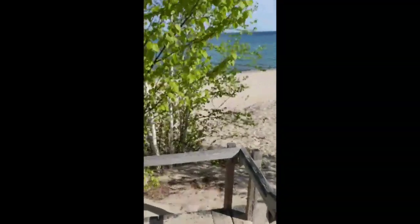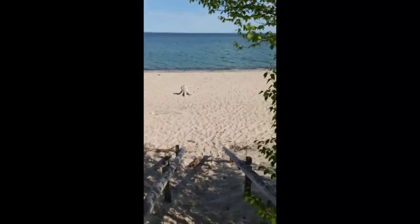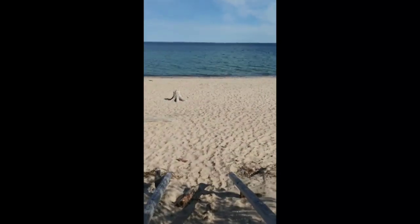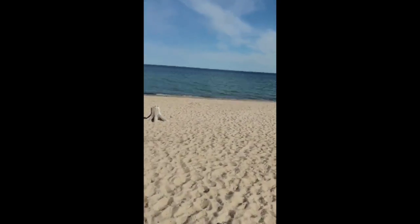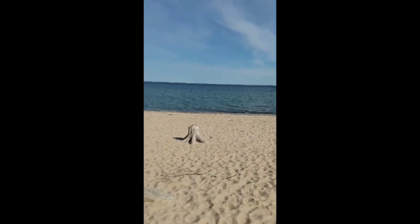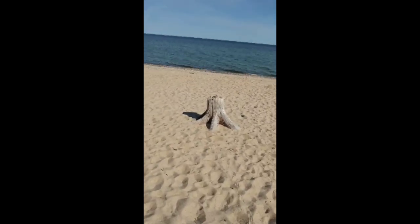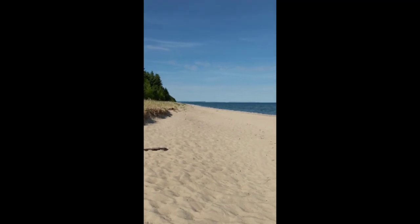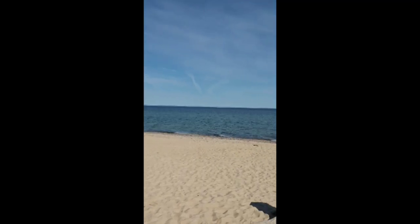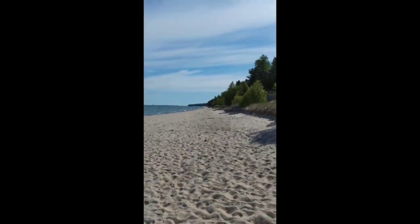I can't believe I've never been to this place before. It's absolutely gorgeous. Check it out, guys. 12 miles of beach along Lake Superior. This is pretty crazy. For miles and miles. Wow, it's beautiful.